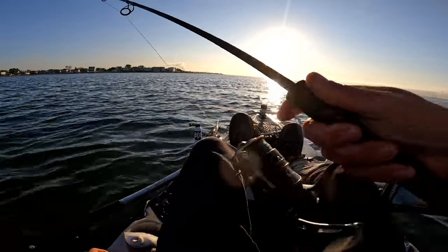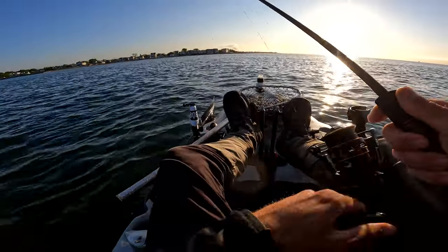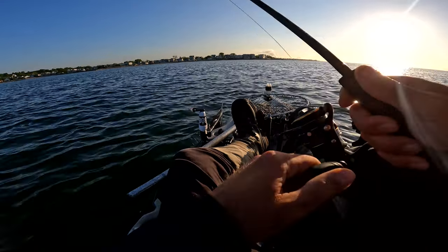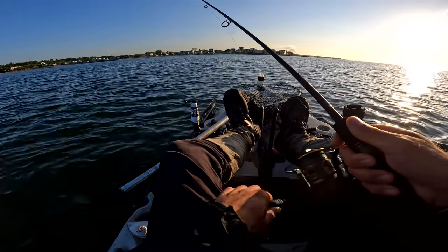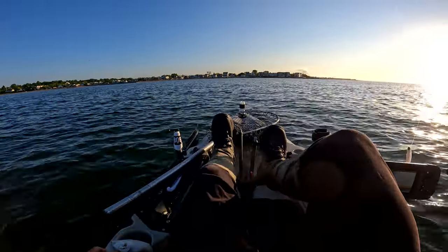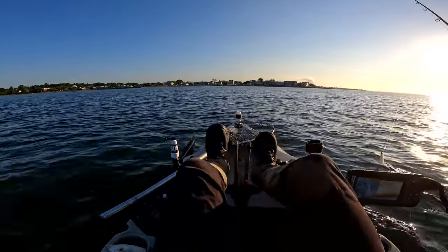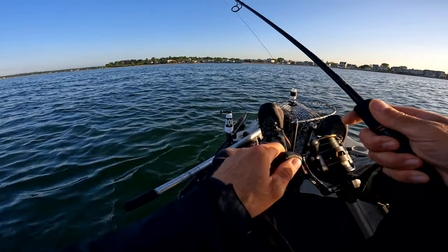Might be overshooting with this shad. Might be smarter to use that zoom fluke. Where are these fish? Where are these fish? They're gonna school up eventually, but they might just be spread out too. They might just be spread out. Where are these guys at?